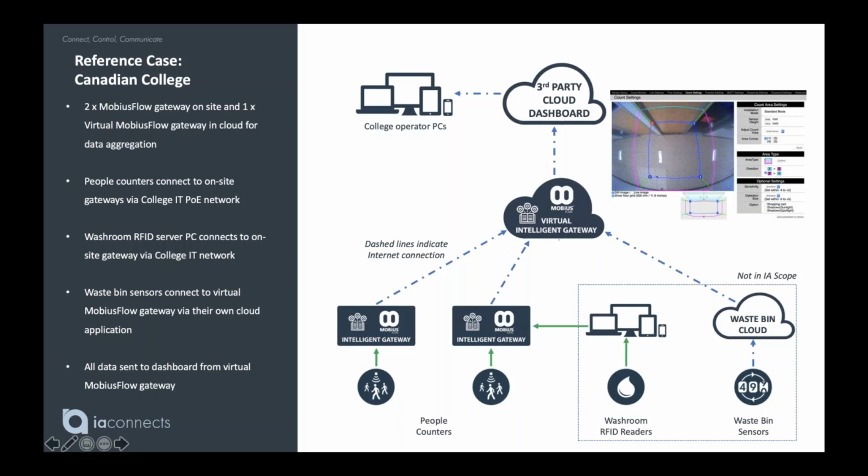And the waste bin sensors are a slightly different route, but their data was going into a waste bin cloud, and from there, that data was then sent through to our virtual gateway, which meant that all of the data could be viewed in one simple dashboard in the cloud. So the operators were only having to go to one instance to look at all of their data. And that was all possible due to the MobiusFlow software.